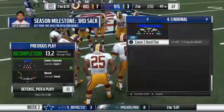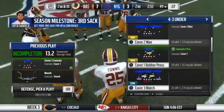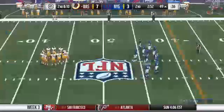In today's NFL, these big guys are featured receivers. They move all over the place to try and find good matchups, and they had one. They were just unable to complete the pass.